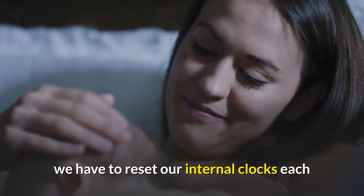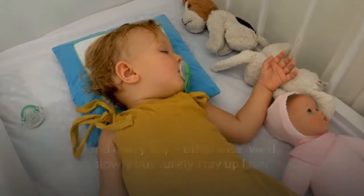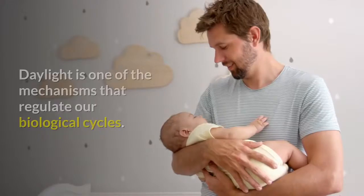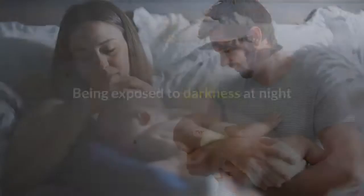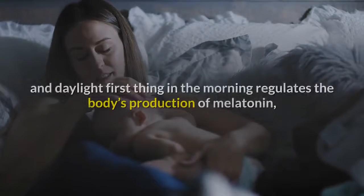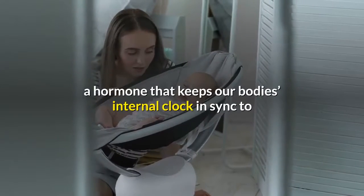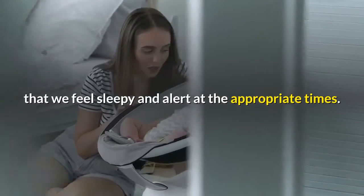We have to reset our internal clocks each and every day, otherwise, we'd slowly but surely stay up later and sleep in later each day until we had our cycles way out of whack. Daylight is one of the mechanisms that regulate our biological cycles. Being exposed to darkness at night and daylight first thing in the morning regulates the body's production of melatonin, a hormone that keeps our body's internal clock in sync so that we feel sleepy and alert at the appropriate times.